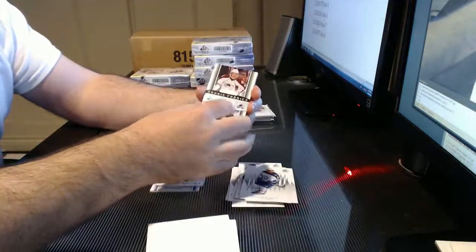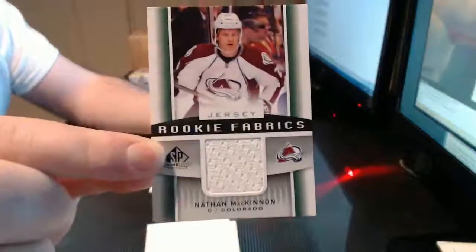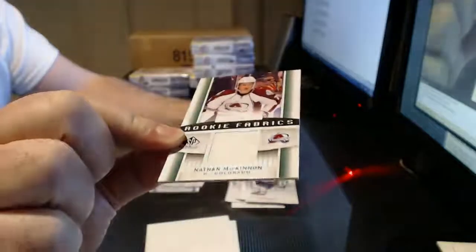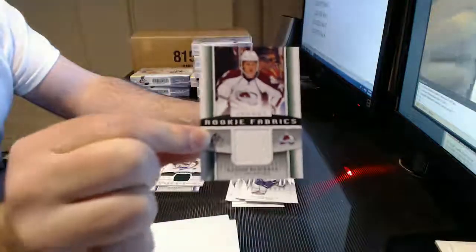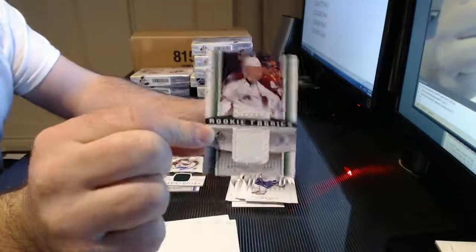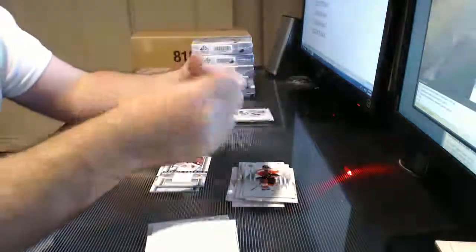Rookie Fabrics jersey, Nathan MacKinnon for the Colorado Avalanche. Can't complain about that. The top corner looks a little weak, just judging by what I'm seeing on the screen. But MacKinnon, can't complain about that for Colorado. One more base.